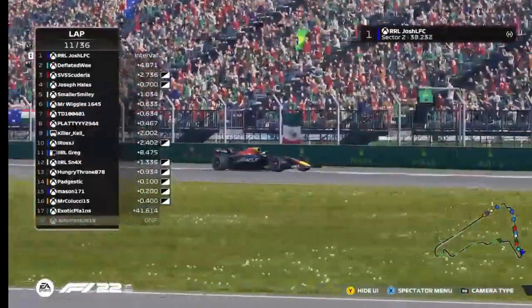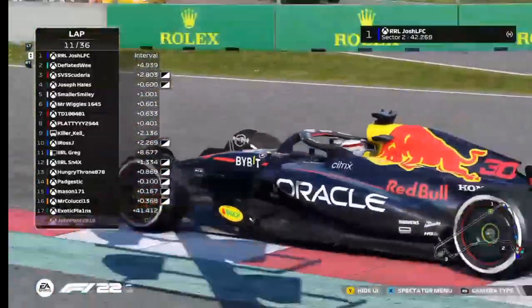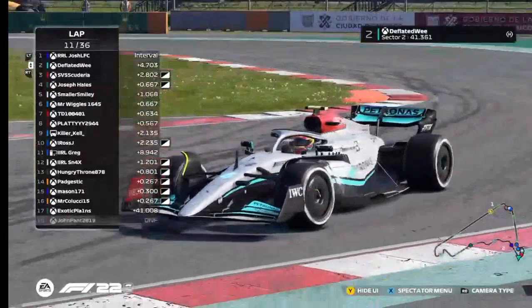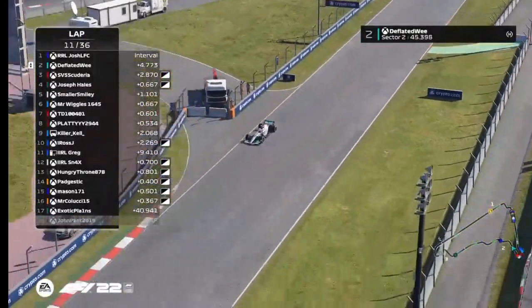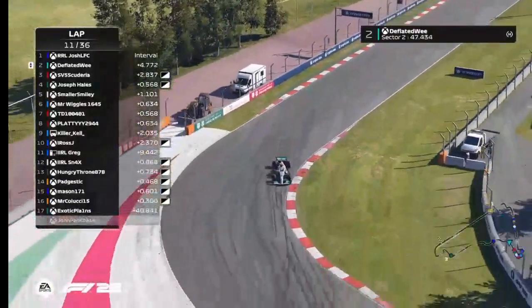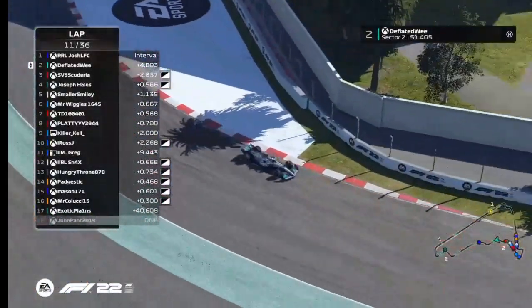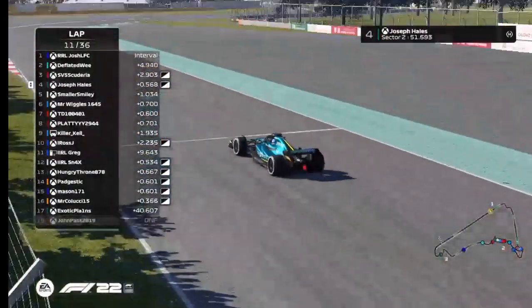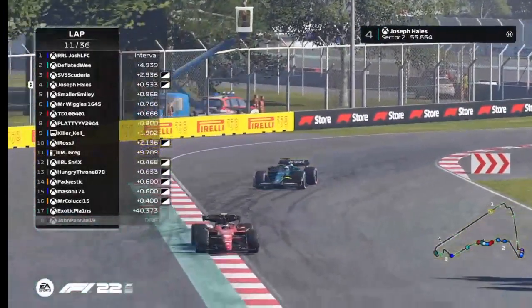But our championship leader is currently out in front with almost a 5-second gap to Deflated Wii. Again, thank you Deflated for sending me the invite to get back in the lobby and get you all back into this race with Scuderia in third, followed still closely by Joseph Hill.